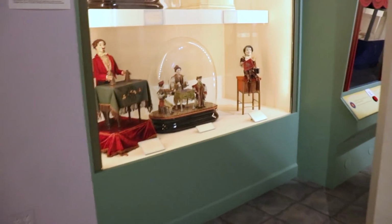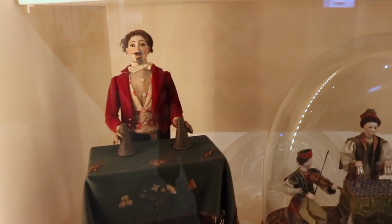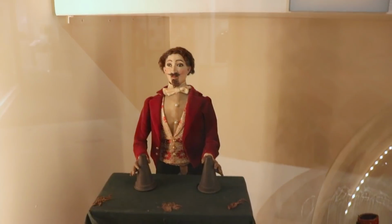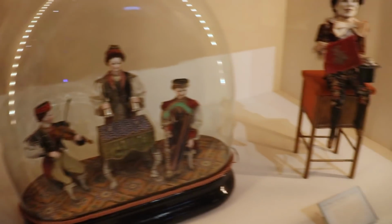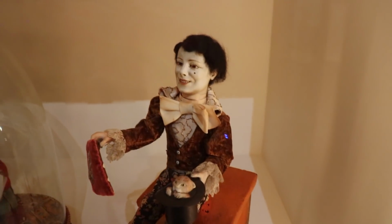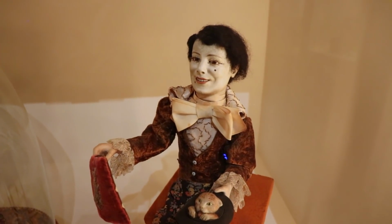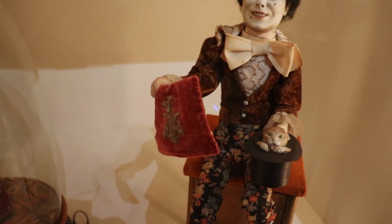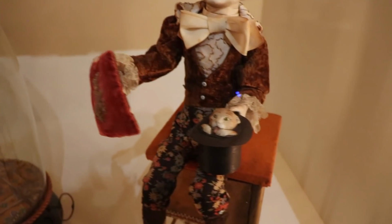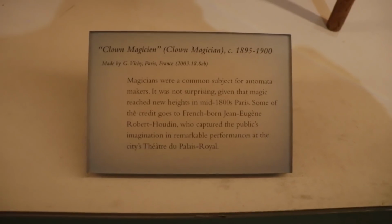This is what I really came for. These are all the automatons, and they are basically geared dolls, and they each have a specific display. Like, for instance, this one you can see, this is probably one of those where it has the little handkerchief over the hat, and then the little cat comes out. They are so old, none of them are actually being put on display and live.